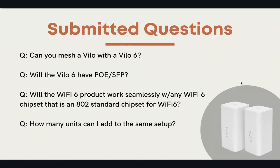Will the Wi-Fi 6 product work seamlessly with any Wi-Fi 6 chipset that is 802 standard chipset for Wi-Fi 6? No, we do use 802 standard, but Vilo will only mesh with a Vilo 6.